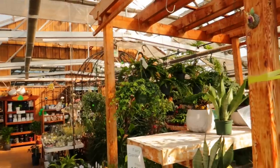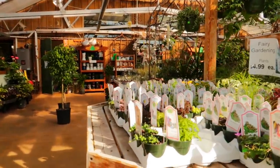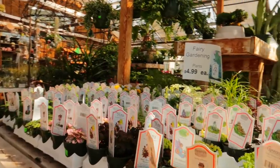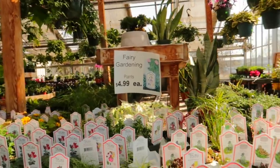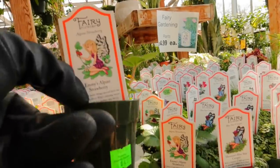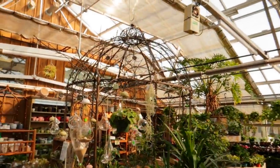So let's have a little pan back towards the lovely little fairy flowers, which I love. I think I'll probably get something from here, maybe to go with the purple cactusy succulent. We'll see what we can find. Oh, these are adorable. Alpine strawberries. You know, I've wanted to get alpine strawberries just to see if I could grow them for their fruit.